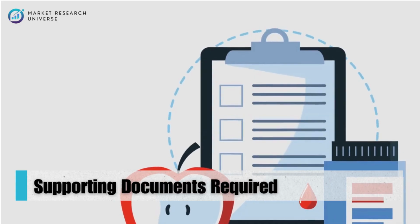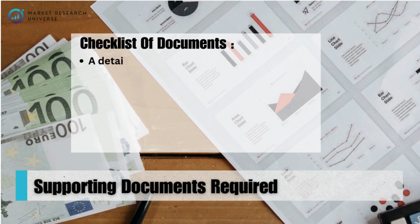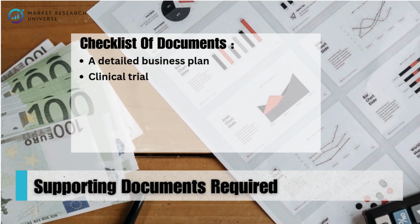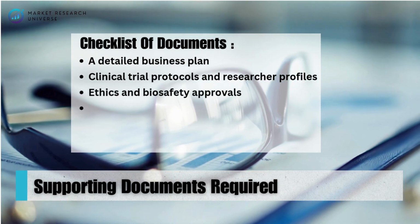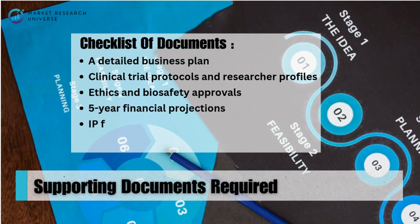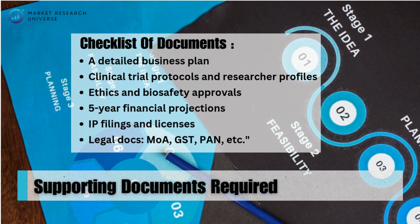Supporting documentation. Here's the document checklist you'll need to get started. A detailed business plan, clinical trial protocols and researcher profiles, ethics and biosafety approvals, 5-year financial projections, IP filings and licenses, legal docs, MOA, GST, PAN, etc.